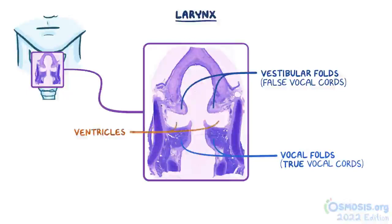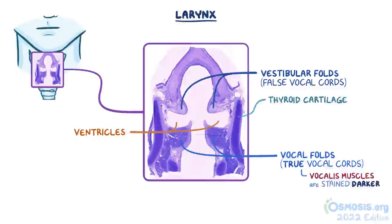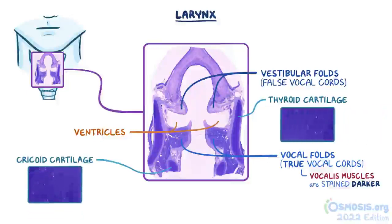Each true vocal cord will need relatively large muscles in order to make the vocal cords vibrate for speech. These muscles, called the vocalis muscles, are stained darker within the vocal folds. The long structures on both sides of the larynx are portions of the thyroid cartilage, and the cricoid cartilage is partially seen at the bottom as well. Both of these support structures contain a large amount of hyaline cartilage that can be identified by its dark glassy appearance under higher magnification. The structure at the top of this image is the epiglottis.